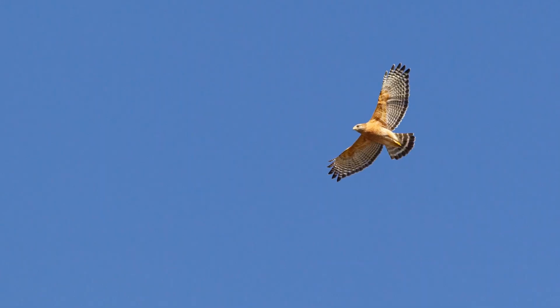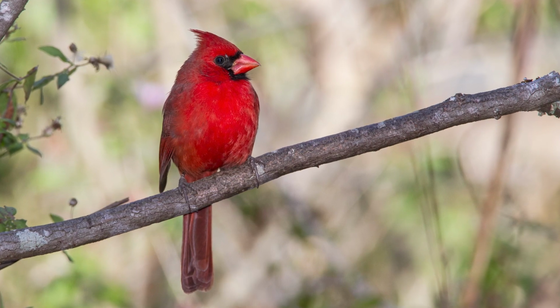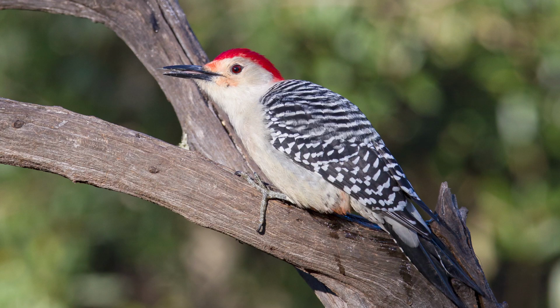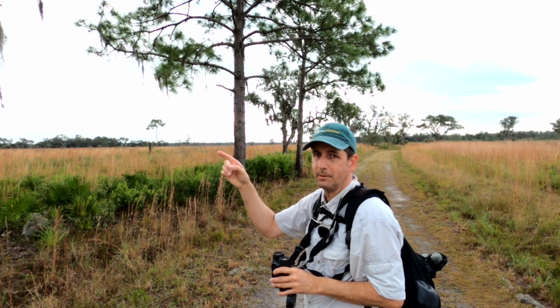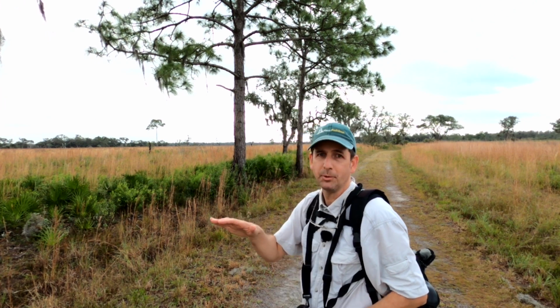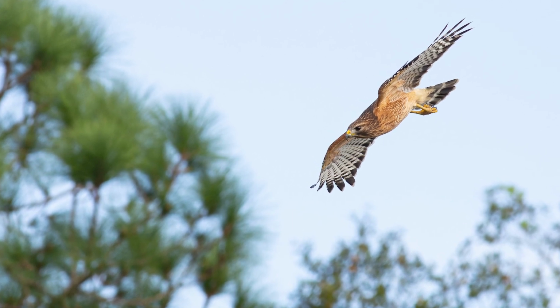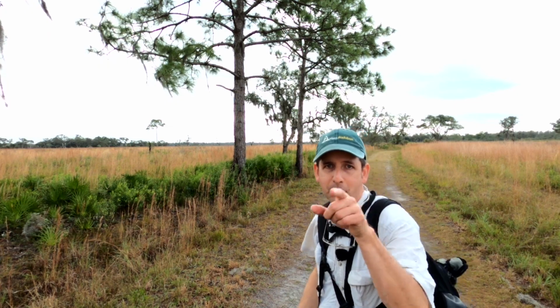Just had a red-shouldered hawk calling over here. Also had a cardinal calling back here. And a red-bellied woodpecker just called. That's a red-shouldered. Lots of red shoulders in the park, very common. Of a buteo that you're gonna see, I would say 95% of the time it's gonna be a red shoulder. Lots of ground to cover. Let's keep moving.